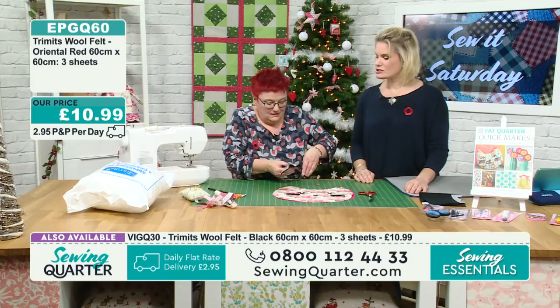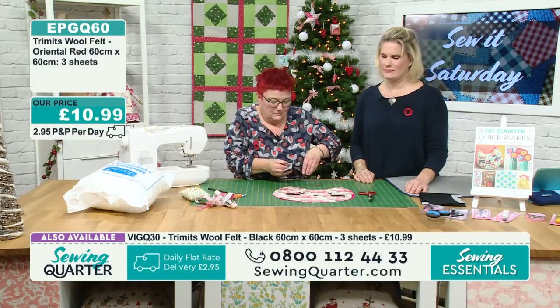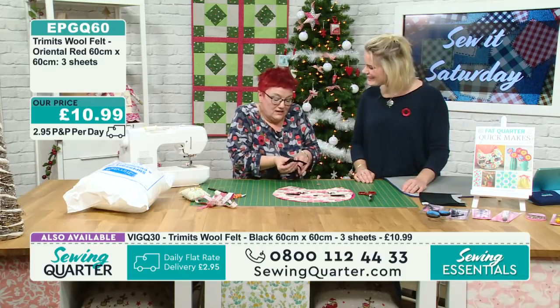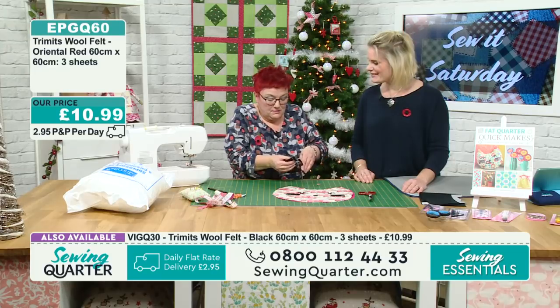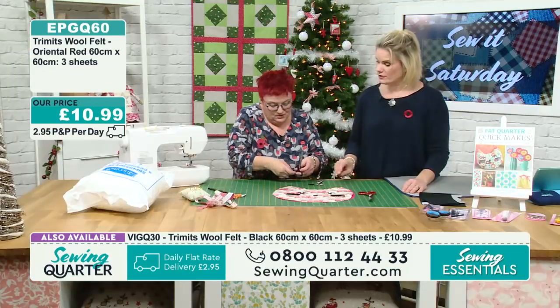It uses such a tiny piece of felt, doesn't it? So you're going to have so much left over because you're getting a huge amount. But like you say, in your stash, you'll be surprised how many times you use it. I use felt quite a lot, actually. I like felt for lots of projects.